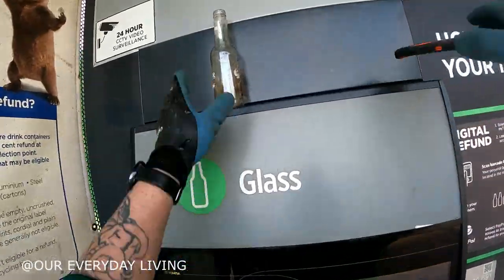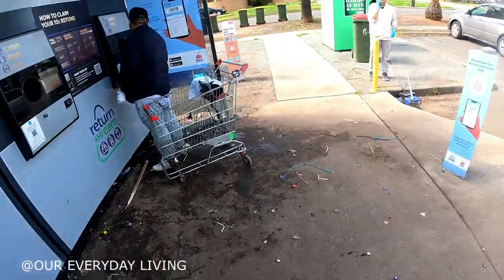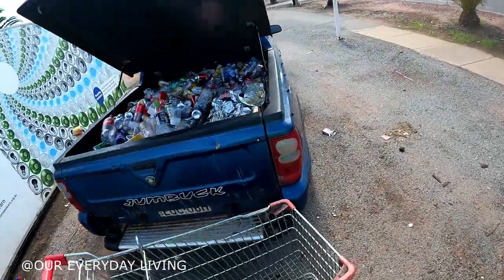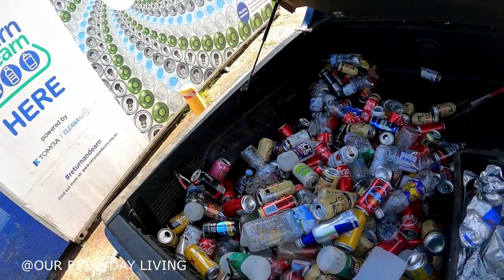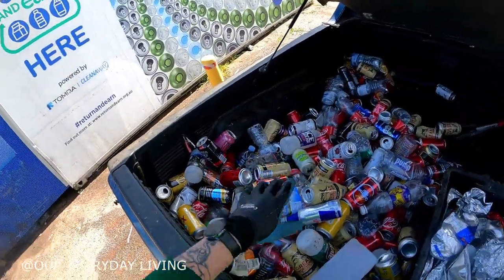Not too shabby at all. Take that one, put him back in here. Let's recycle. Dump the left hole. Certainly looking a bit different. I did find three more glass ones. I'll put them through when I pick this lot out.